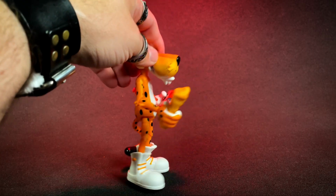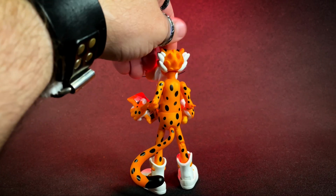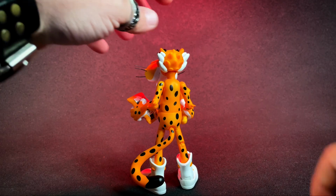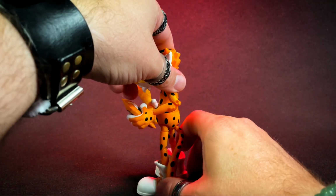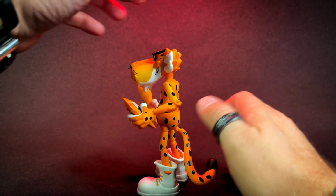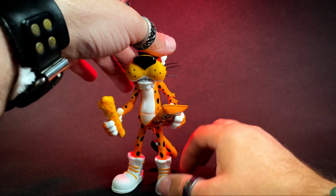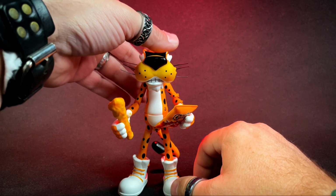So we'll turn him around real quick for you. You can see the backside. He doesn't have much of a butt. It's just a round butt. This tail and all of his bits are all articulated. Everything is articulated, except for the whiskers. There's no jaw articulation either. But his arms are articulated, the hands are articulated.